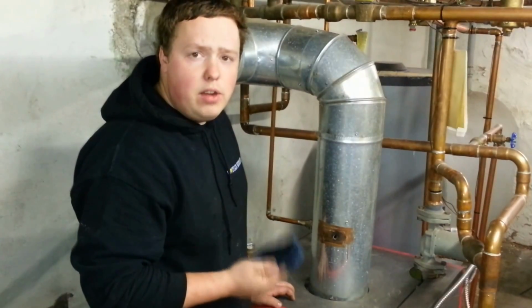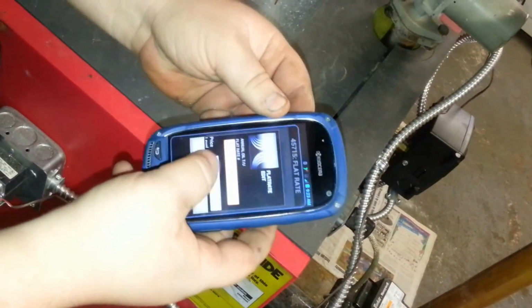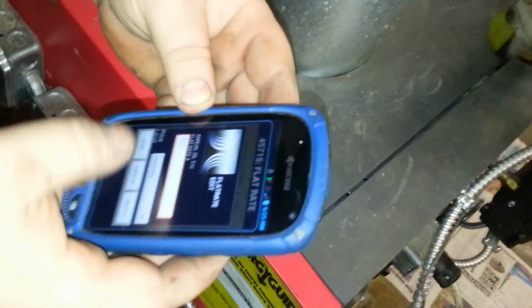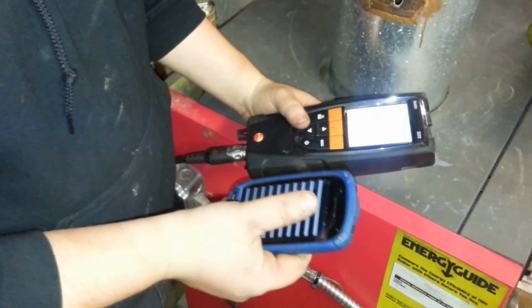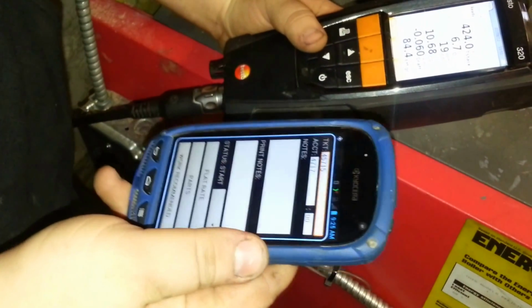Now we're going to put the flat rate codes, the parts and the readings into Digital Dispatcher. Flat rate codes for the cleanings and the safety checks. And now we're going to put the readings in. That's all the information for this service.